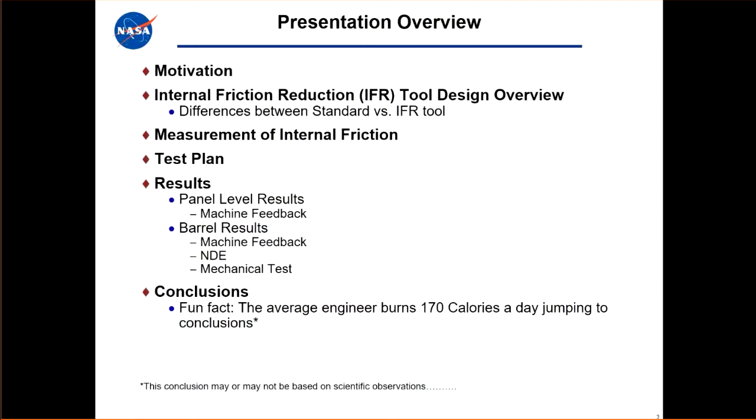So just an overview of what we're going to talk about today. We'll start with the motivation, so why we care, and what the internal friction reduction tool is, a design overview of it versus a typical standard self-reacting friction stir weld tool. We'll talk about how we measure the internal friction, because that's a big issue. And then we'll go over the test plan that we carried out to evaluate this tool, and the results that we got from it, both from a smaller 30-inch panel level study, and then also full-scale hardware that we've welded with this device. Then we'll wrap up with conclusions.